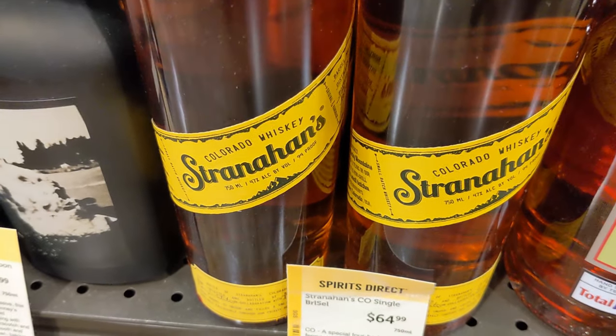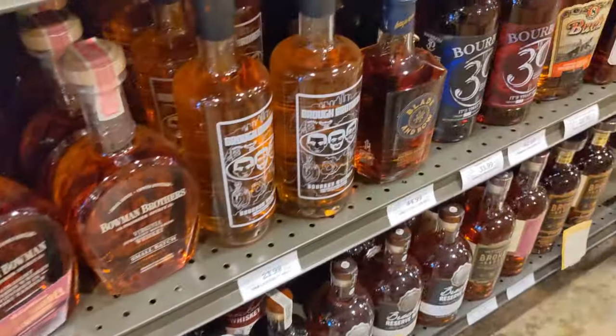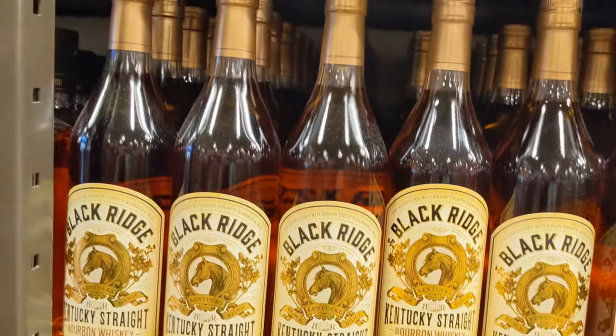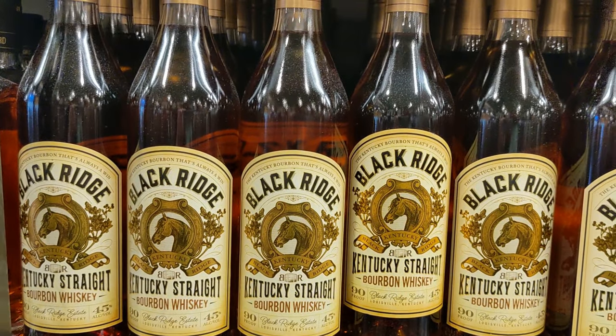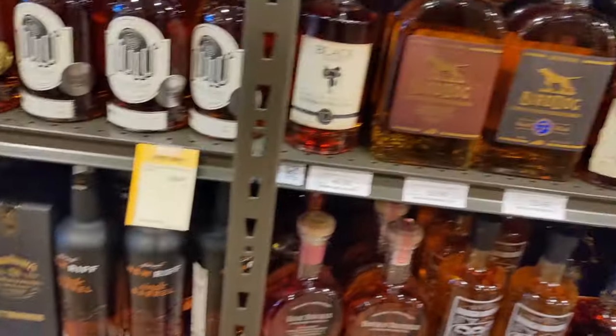I'd like to try some of this Colorado whiskey sometime. I hear good things about it. I've met one of their head distillers. Seemed like a nice guy. He distills for Metallica's Blackened whiskey now, but he used to distill at Stranahan's.